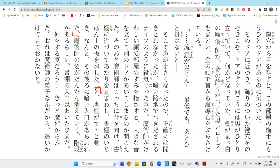Right behind the shelf, when it's opened up, was a kurai, kurai iriguchi, a dark entrance, ga, and then arawareta. Here, arawareta is a jidoushi, meaning the entrance revealed itself. Arawareru means to appear, to reveal yourself. Perfect.